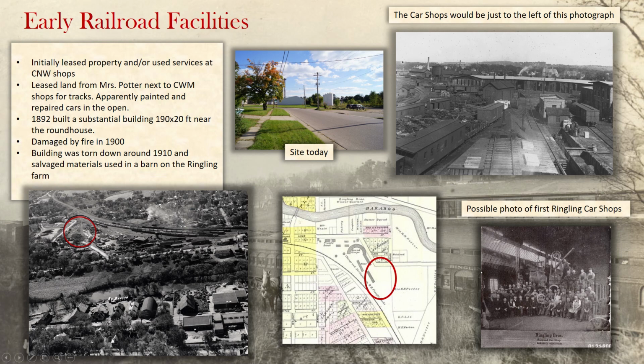By 1892, they've decided that they're going to invest in their own railroad building, and they construct a building 190 by 20 feet right next to the roundhouse. Unfortunately, we don't have a real good photo of that building. This image down here is the only image that we know of that possibly shows that building. That is of the working crew on the inside of that building. We think this is that building because those lighted windows there do not appear in any way in the current car shops building, historically or otherwise. But by 1892, they have this building, and so they can do work inside as well as outside.